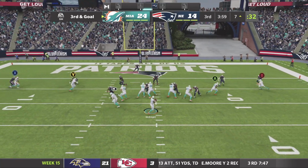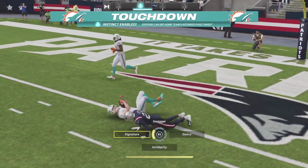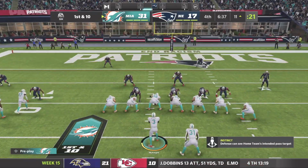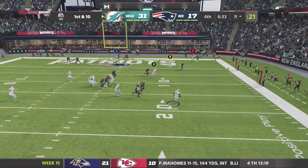3rd and goal now as it looks like New England rushes 4. Quick throw across the middle. It's Mark Parker into the end zone. 2 young guys scoring today in Waddle and Mark Parker. And he gets in as we move on to the fourth quarter.